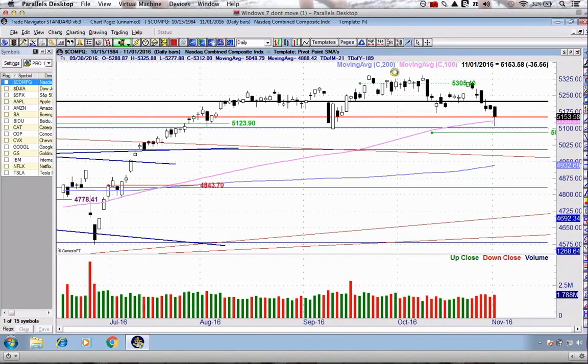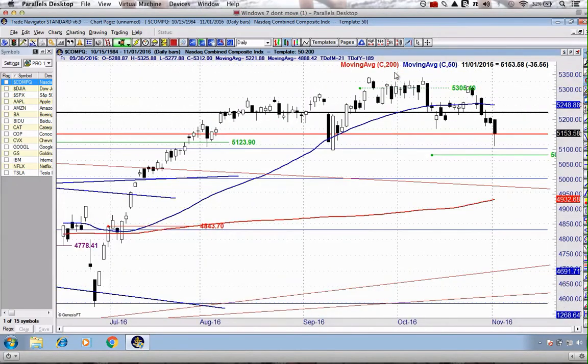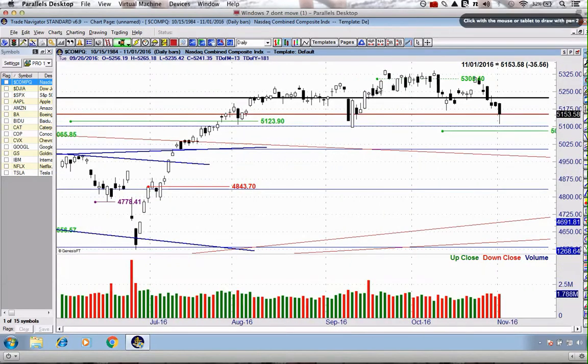We're holding above the 100 at the moment. We are somewhat oversold on the oscillators. That's all right though. But what you want to be paying attention to is macro support, macro resistance, and that is more or less where we're trading at across the board on these markets.